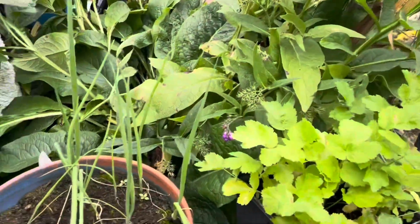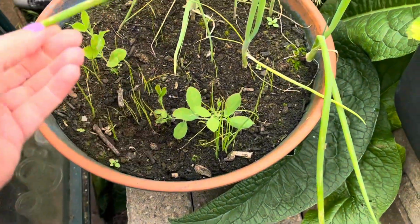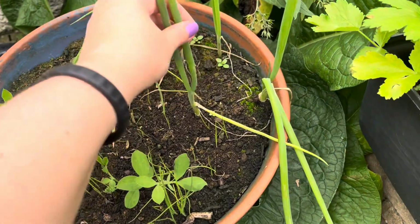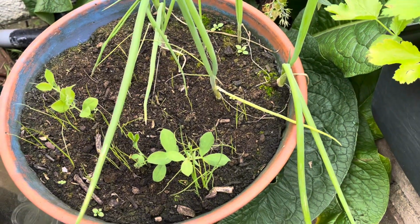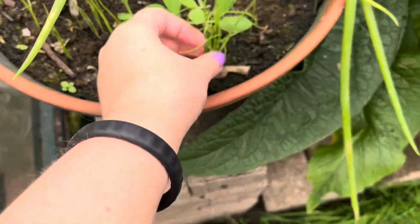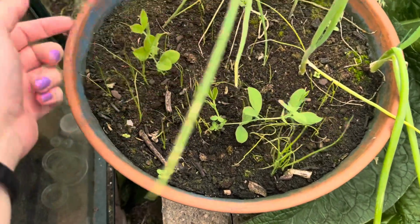Right, out here, these are spring onions. To be fair, I planted these probably summertime, so they're only just starting to fatten up. But I have got some little ones, and I've also got some sweet peas growing randomly in there.